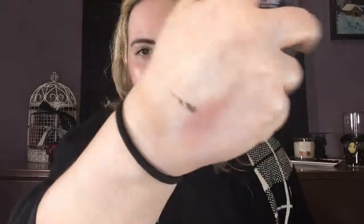You can't tell that I've been using it. It's that one right there. It is super pretty and it's super pigmented. This is the LA Colors Red Rouge blush in the shade Awesome. You can go and get this at Family Dollar, Dollar General, anywhere that sells LA Colors.